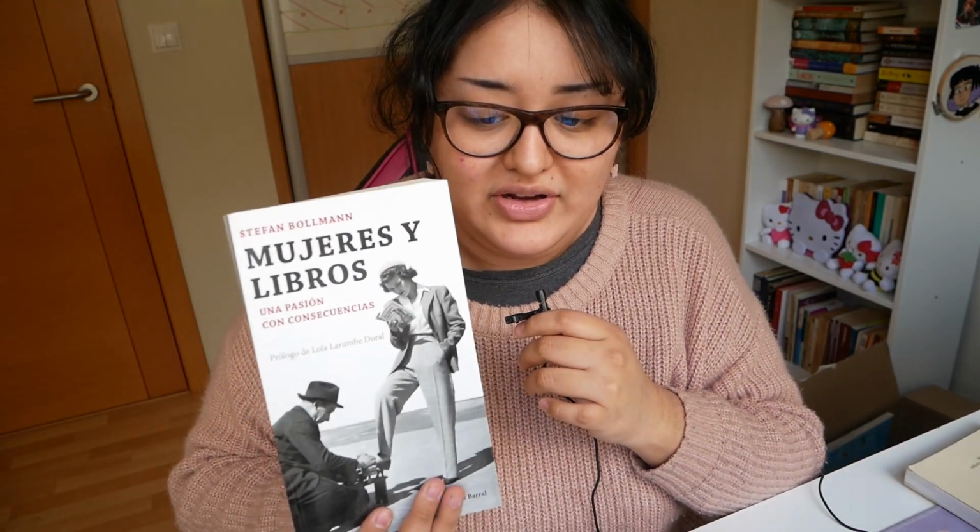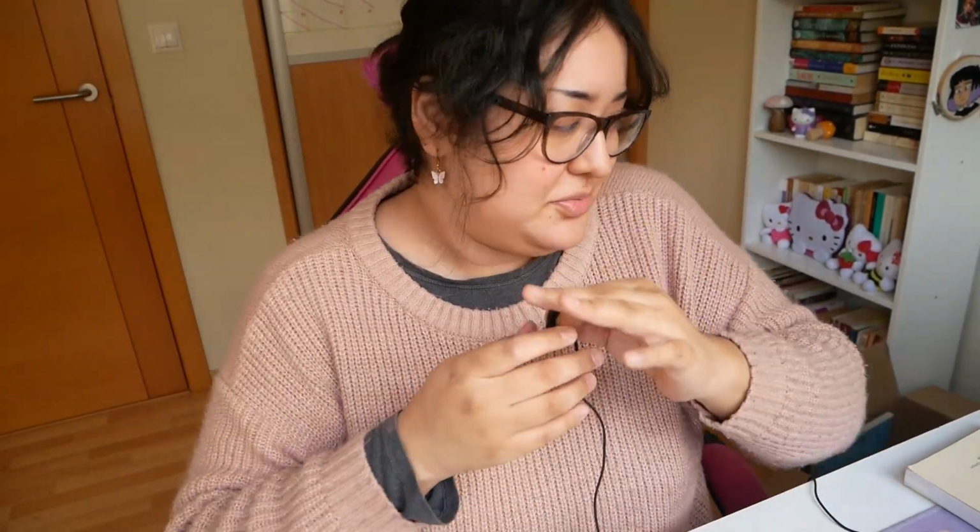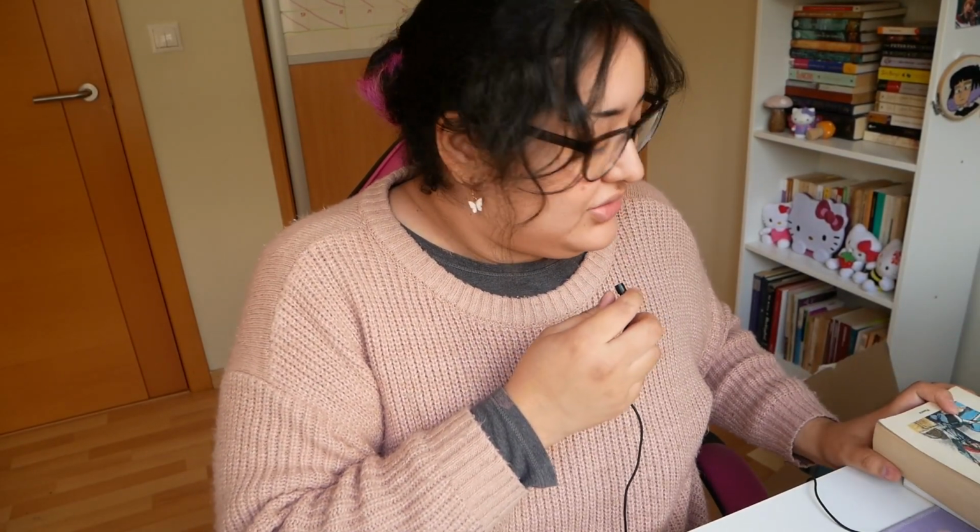This one is about women in literature, both writers and readers, and I think even critics. But I just don't really like the perspective that it is written from. I just don't find it very interesting anymore. I bought this one when everyone was reading this book for some reason, or at least you could see it everywhere, maybe because it's very aesthetically pleasing. But yeah, I just don't feel like reading it anymore. And a lot of the stuff in here I have actually learned from school already, so I don't think I'm going to read that one. So I'm just going to sell it.